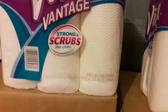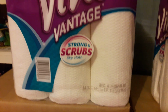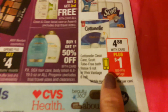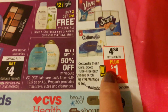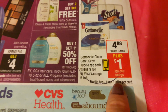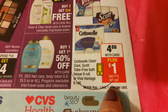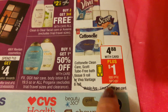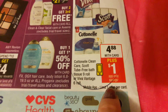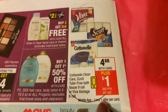I also got the Viva. Like everybody knows, the Viva is on sale. This is the 6 count, and it's on sale at $4.88. There is the $1 app savings, so you have to have the CVS app on your smartphone, and then send that $1 to your card so that it can apply.